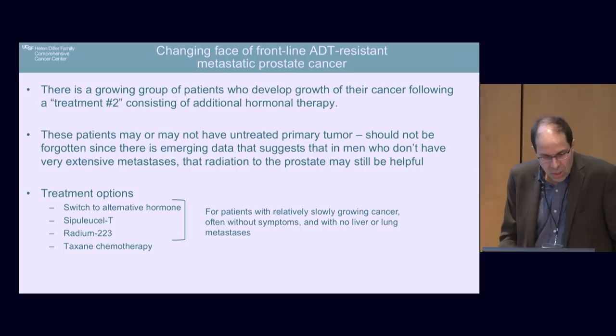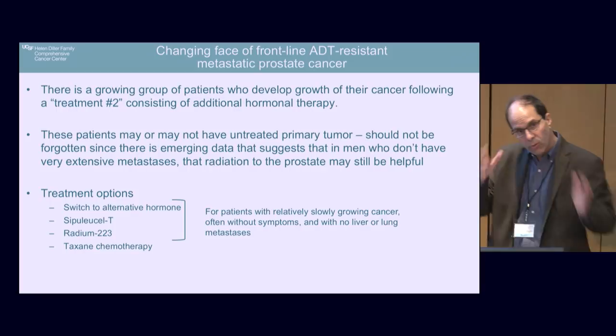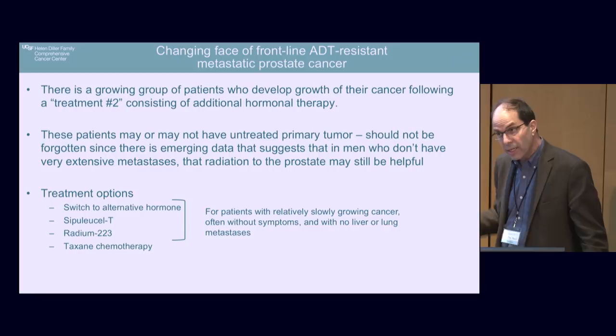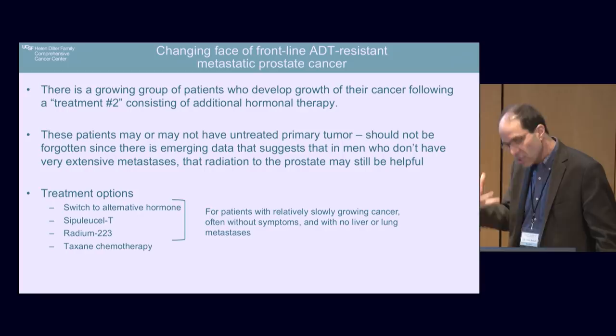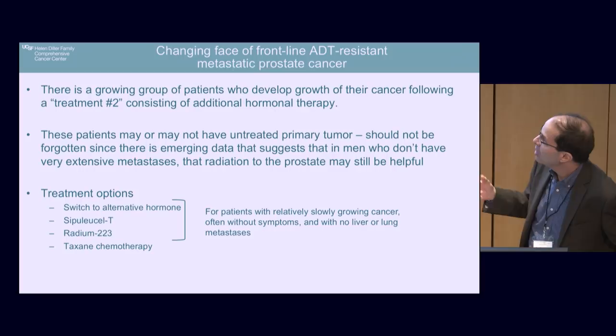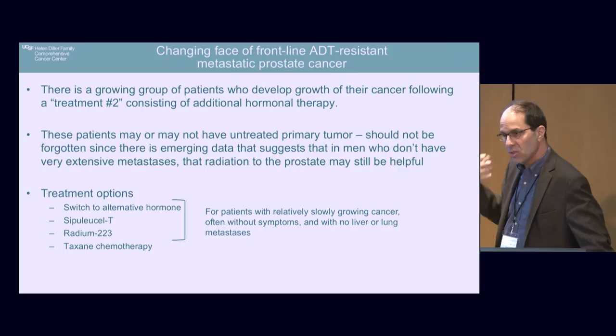So we can switch to an alternative hormone. I told you that we think about those classes. The mileage that you get from that is not a lot, but it's some, and it's doable. I'm going to talk about Sipuleucel-T in just a sec, Provenge. Radium, Rahul addressed, has some activity, and then conceivably taxane chemotherapy. For the first three, in general, and we start individualizing, if the disease is not exploding, we can do one of the first three fairly easily.